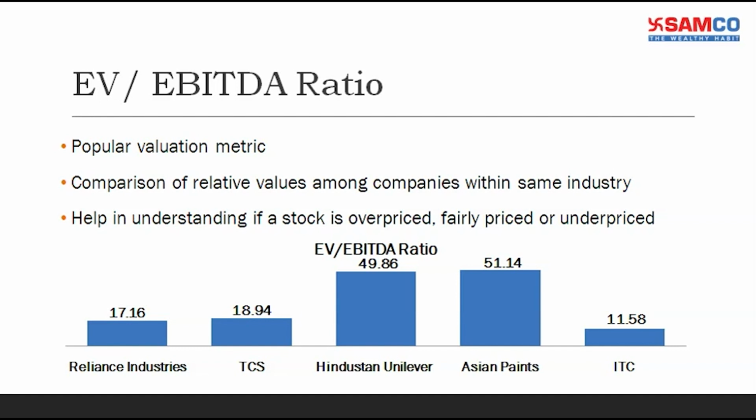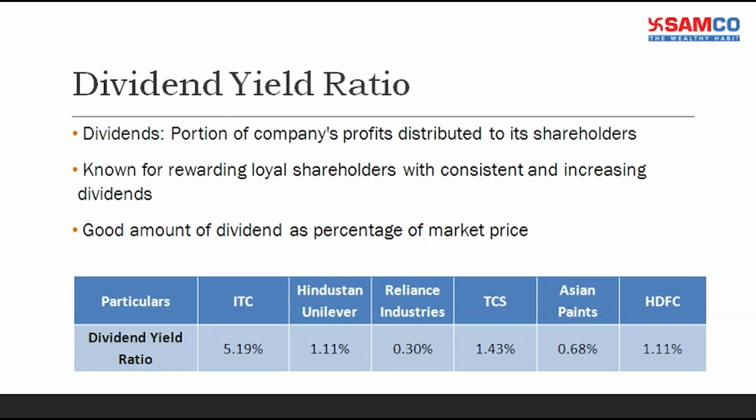Next is dividend yield. As discussed, large cap companies are known for rewarding their loyal shareholders with consistent and increasing dividends. Now, dividends are a portion of a company's profit that is distributed to the shareholders. It is important for an investor to find out if a large cap company is consistent and is increasing the dividend over a period of time. Take a look at our model portfolio. Each company pays a good amount of dividend yield. ITC has the highest dividend yield of 5.19% when compared to other large cap players in our model portfolio.